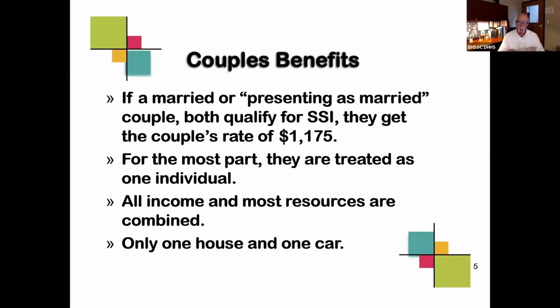For couples, if a couple is married or presenting as married, and they both qualify for SSI, then the couple's rate is $1,175. It's less than two $783 checks because Social Security assumes that people are sharing resources. They're only going to have one rent bill or one utility bill, and so that's why it's a lesser amount. As far as resources go, the individual resource limit is $2,000. The couple's resource limit is $3,000, and they're allowed to have one house and one car. I, again, don't understand the one car thing. You'd think two people would each need a car to get to work, but the one car is still the limit.